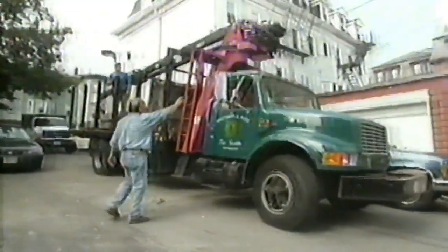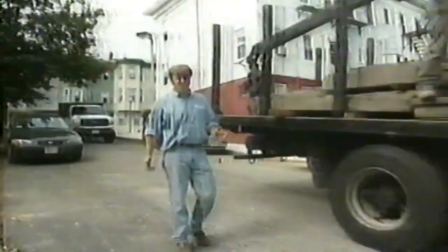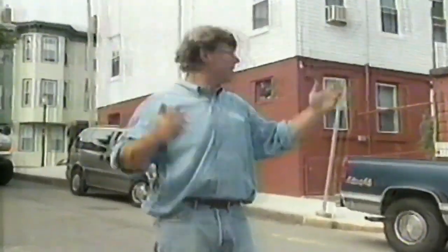All right, Matt, you're all set. Well, we love Matt and his truck, but this is one day we're glad to see the south end of him. All the wires are intact, and the parked cars haven't been touched.